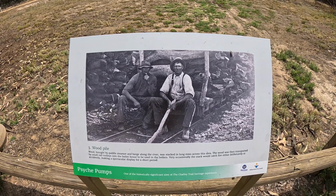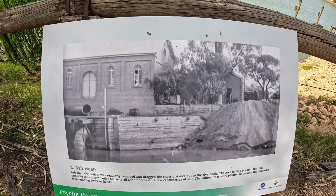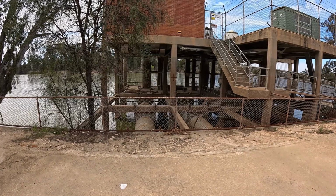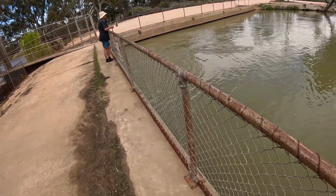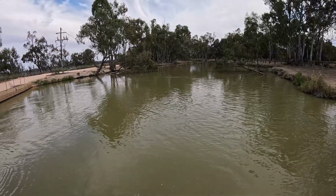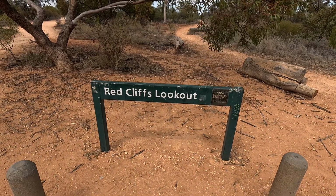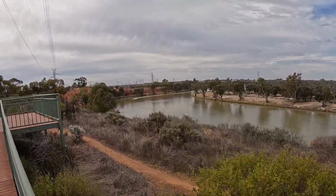No wonder there's no trees down there, eh? They chopped them all down and burnt them in steam engines and inside mines. So that was back in its heyday when it was working. And this is the new infrastructure, so electric pumps. So they just pump water up into this channel. And then they must irrigate out of that. So before all that, they parked this old steam engine there and used its boiler to run the pumps. So yeah, like I said, we were in Red Cliffs.